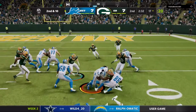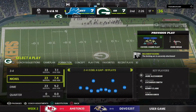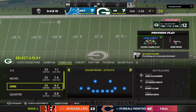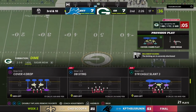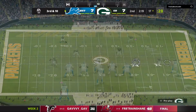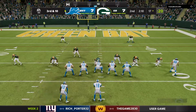The first carry now for the BYU man. It's Jamal Williams. And this may be a carbon copy as he'll again be stopped right at the line of scrimmage. Back-to-back stops make it 3rd and 10. They don't need to run another play here before the 2-minute warning. Let's see if they do it anyway.